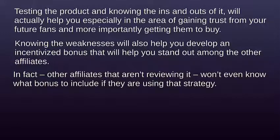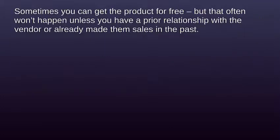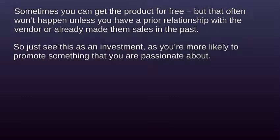So, because the fact is that other affiliates aren't reviewing it, and that's 90% of the affiliate population, if you do that, you will actually stand out. Now, sometimes you can get the product for free and review it, but that's not really going to happen unless you have a prior relationship with the vendor, or typically you've made them a lot of sales in the past. If that happens, great. If that doesn't happen, that's fine too, because you can buy it, show people that you've bought it, and see it as an investment.